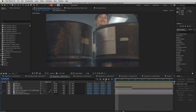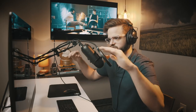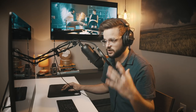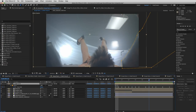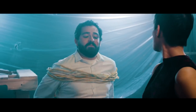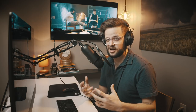To pull that off, it's the same concept. I shot one plate, which was two people on either side of those two barrels, and they just yanked them down as hard as they could. Hit it. And so what I did was I went in and cut each barrel out and frame by frame animated the mask to move with the barrels as they fell so that I could put her behind it. Again, it's a really quick shot, but it just kind of sells the comedy of that moment. It looks really nice and cartoony and fun.